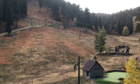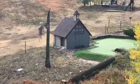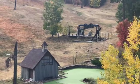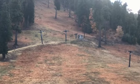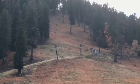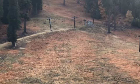Here's a view of the ski run itself. You can see the lifts. They're all ready to go. They are just waiting for snow. And that's something that is variable down here in southern Arizona. Some years we get a lot of snow, some years not so much. So they'll be standing by for the snow. In the meantime, they do run their lifts during the weekends.